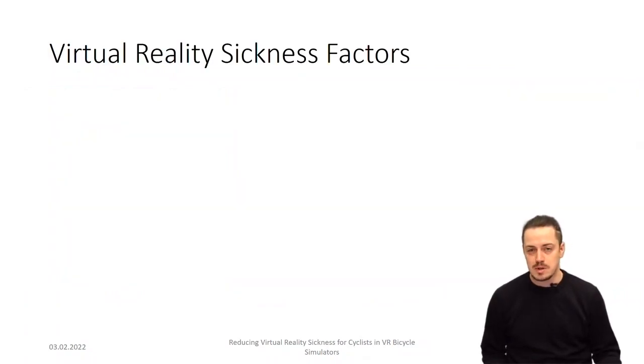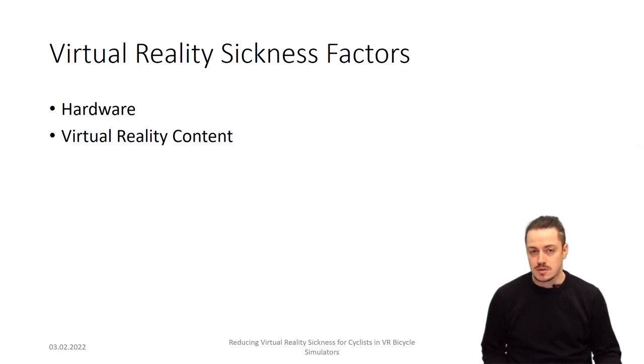Although we cannot avoid mismatch between visual perception and physical movement in VR simulators, we can influence factors that can reduce VR sickness. These factors include hardware, which determines the quality of VR, VR content, responsible for degree of VR fidelity and sickness, and finally human factors such as age, gender, and prior VR experience. We explore the aspects related to human perception from the second category related to VR fidelity and sickness.